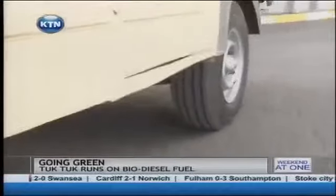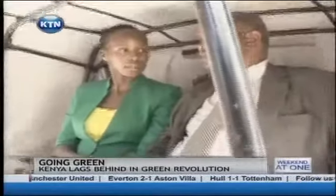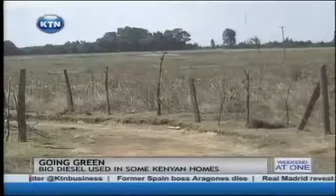At first, the difference you will notice between a tuk-tuk running on biodiesel and one running on petrol diesel is the distinct smell of cooking oil. If this product is taken up by owners of generators or vehicles that use petrol diesel, at first it may feel like Nairobi is cooking up a storm.